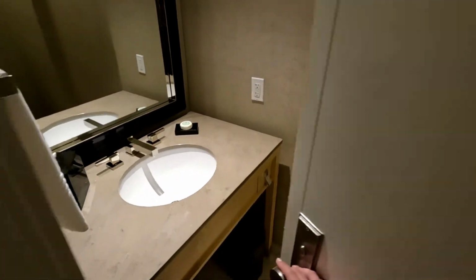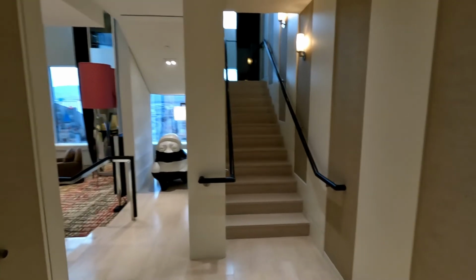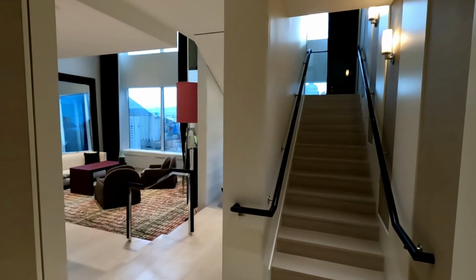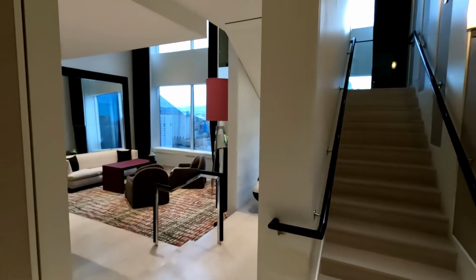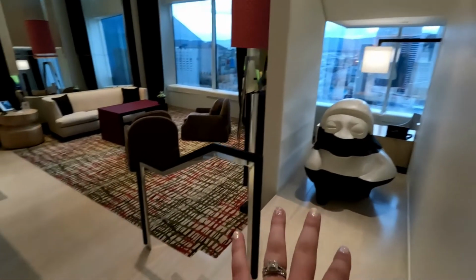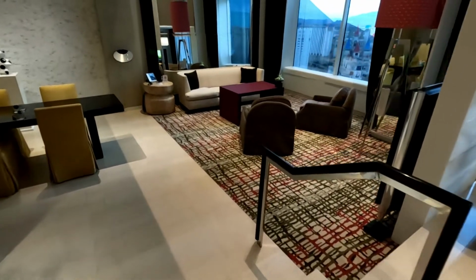Just coming out of this room now, we can move into the main part of the Skyloft, and you'll see what I mean. This is just an absolutely huge room. It's 2 floors and it's just amazing, so I'm so excited to show you everything. This part here, we have a little sculpture, and then we just have a couple of steps down to this main kind of living area here.